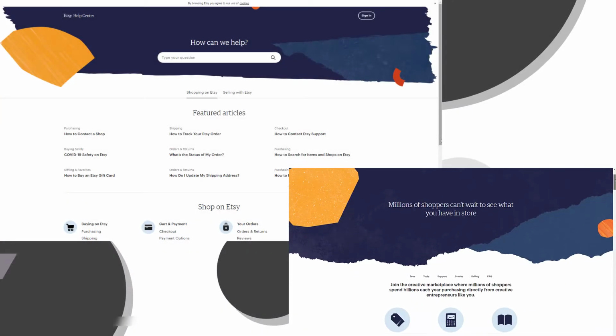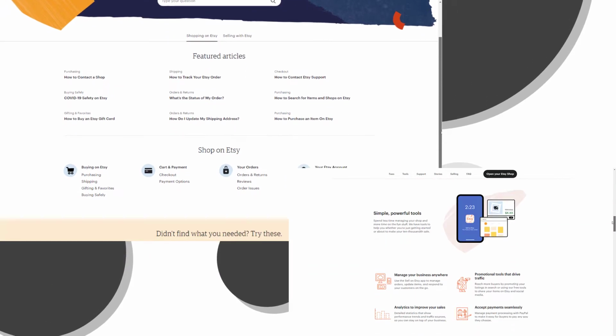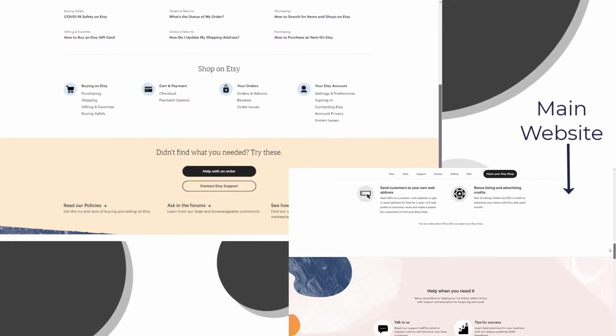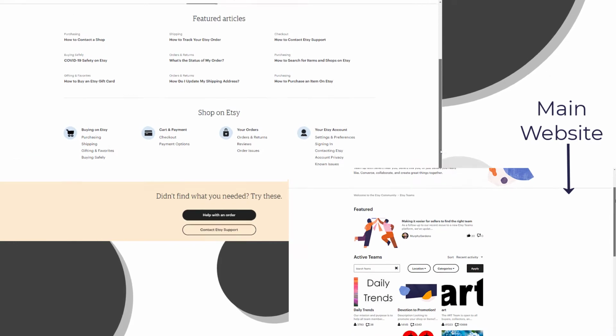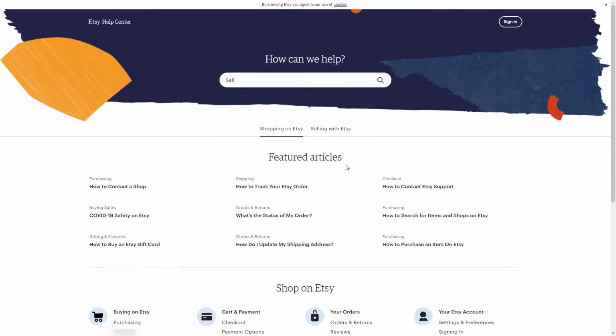The first one is Etsy Help Center. Its look perfectly complements the style of their main website. It has a simple layout that allows for easy and swift navigation, a big search bar right in the middle of the page, and several featured articles divided into selling and shopping categories.